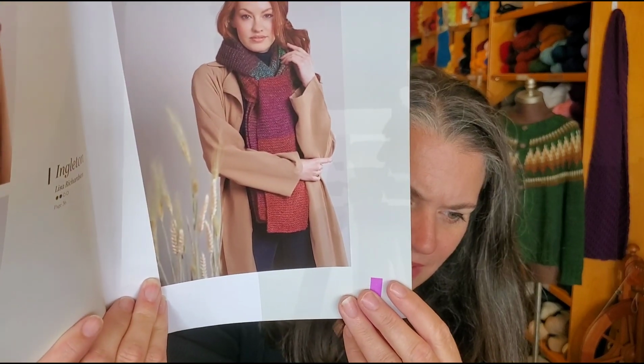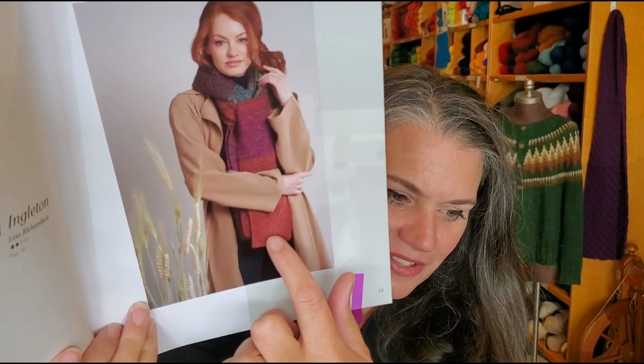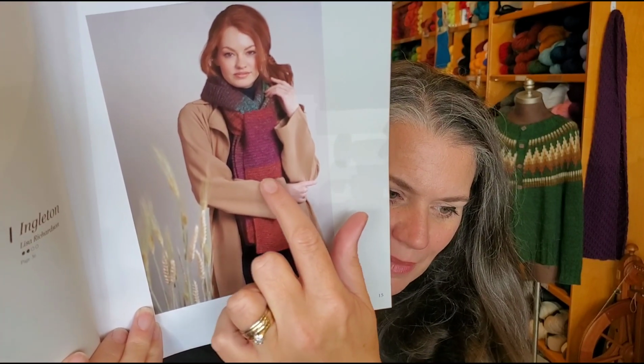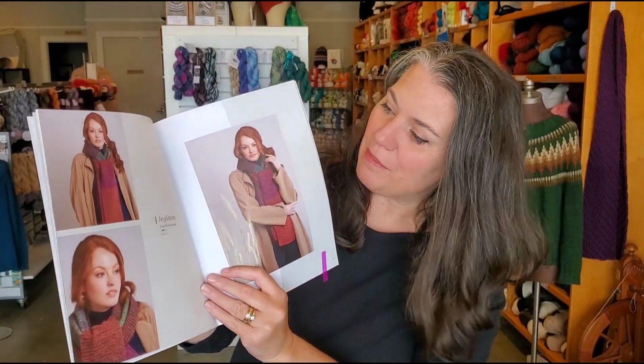There you go. Get some focus for you. You can really see the differences and how the color changing happens with the yarn as you go up. Simple, basic design, but a sophisticated looking scarf.